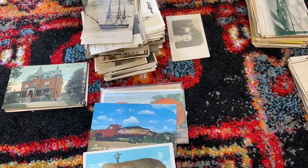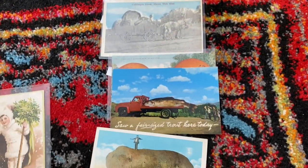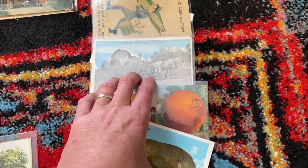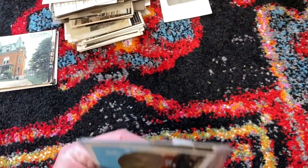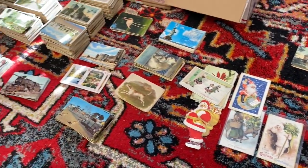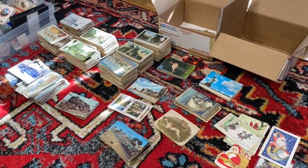Talk about exaggerated cards. See this, where it makes it look like things are bigger than they really are. Potato, big old fish, big oranges. Cabbages grow about this size. No, they don't, folks. But this is the humor of the early 1900s. So out here, this is part of my day. Sorting things out, being creative with how I'm going to sell it, and then getting it up on eBay.